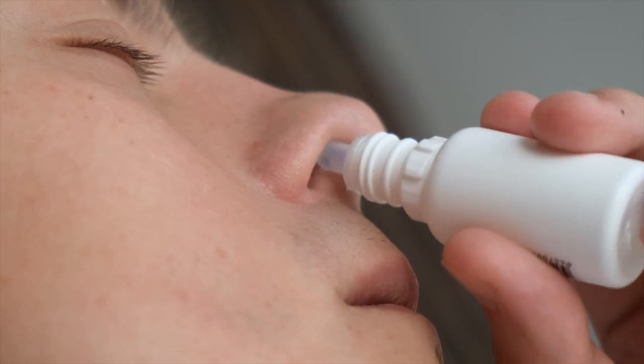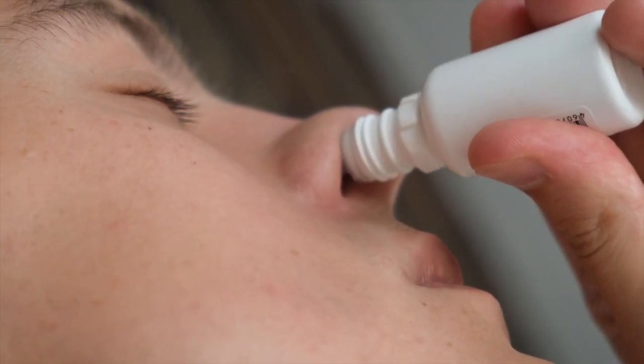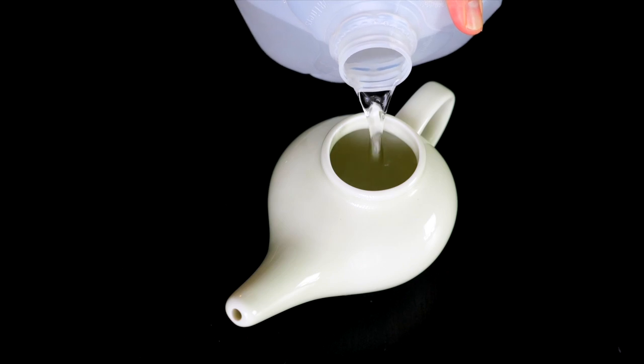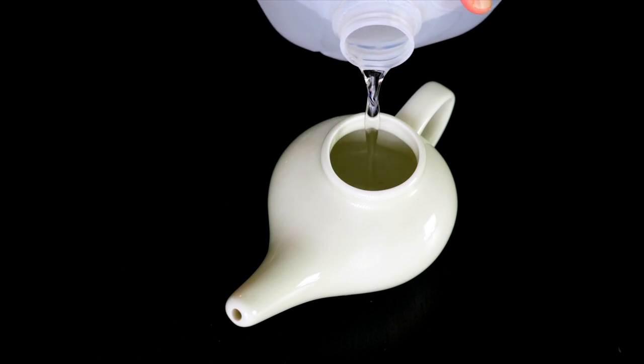Nasal saline rinse as a preventive measure. Using a neti pot or saline spray daily as a preventive measure can help rinse out any allergens that have entered your nasal passages. Doing this in the morning before you start your day can help keep your sinuses clear and prevent allergens from triggering an allergic reaction.